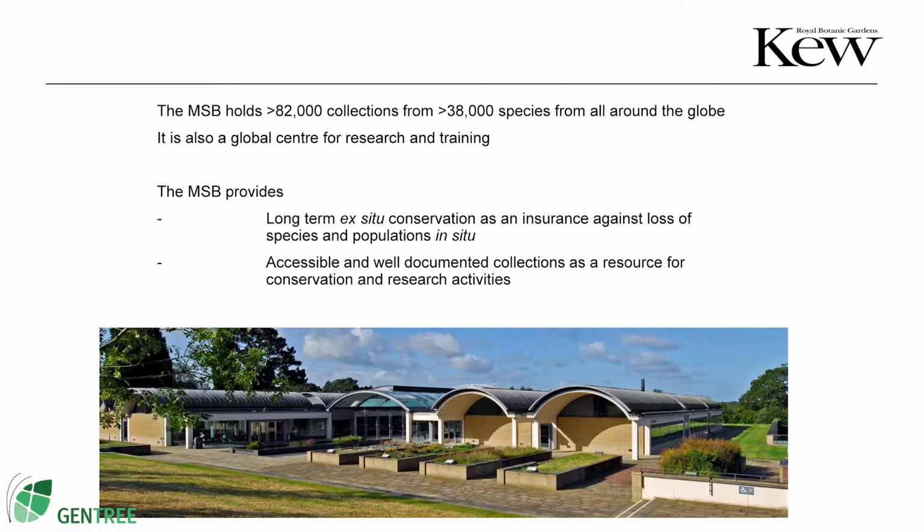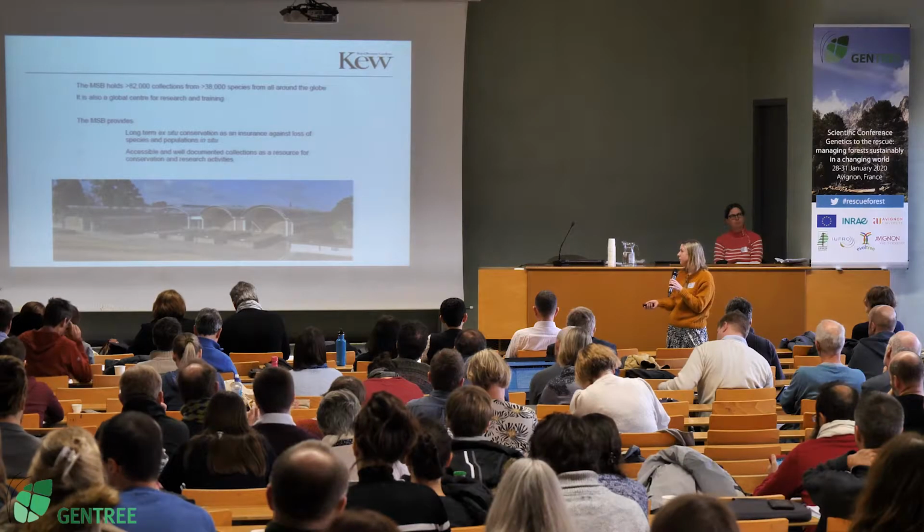All of our projects have two twin aims. The first is obviously long-term conservation of genetic diversity in order to safeguard it against the threats in situ. But also we have a very immediate benefit of developing very accessible and well-documented collections which are available for research right now.